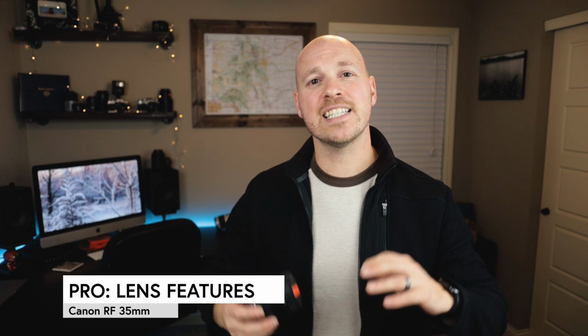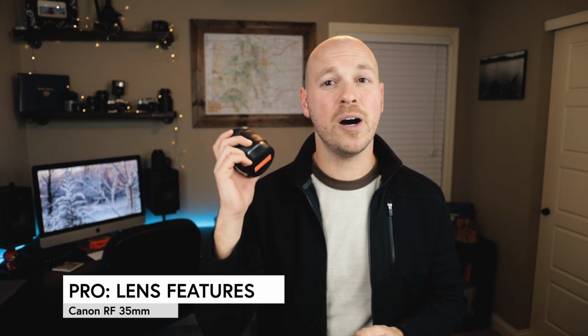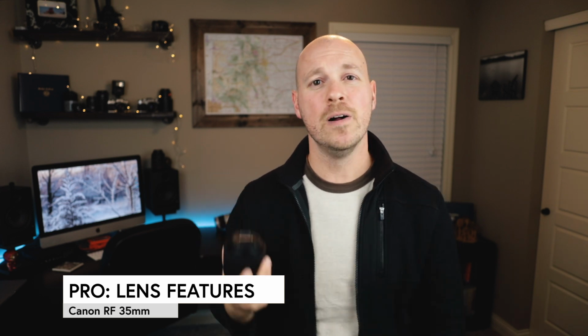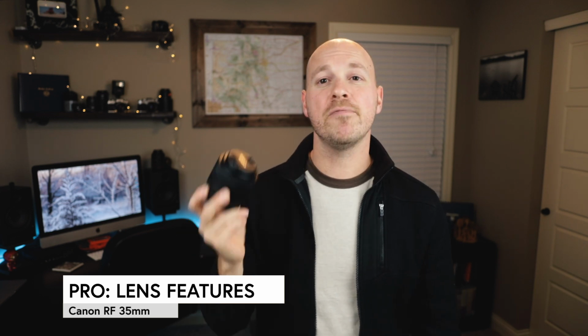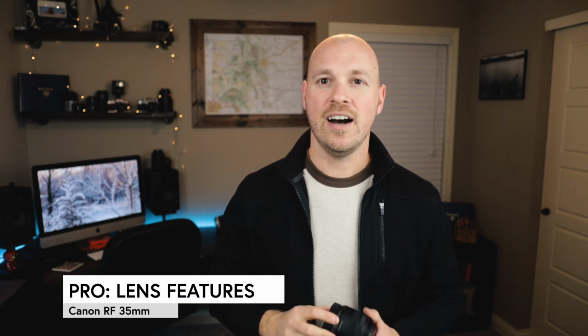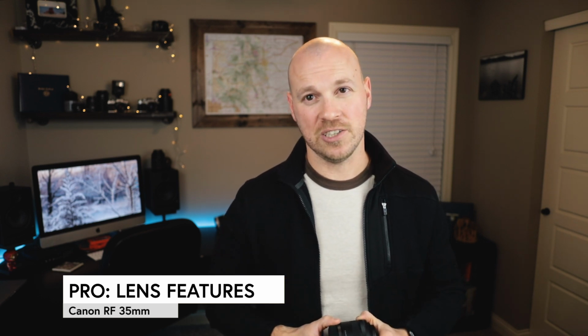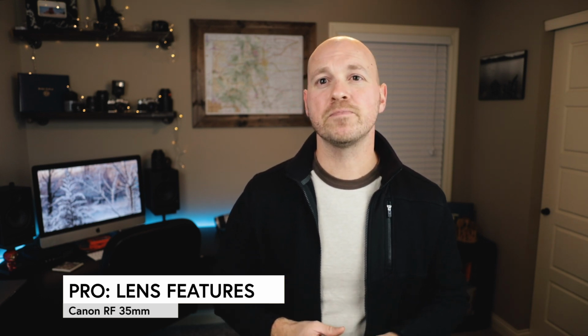So now that we've talked through the specs of this lens, let's talk about some of the pros that I've seen regarding this one over maybe some of the other ones that I've used in the past. Obviously, the big thing is the IS and the macro. I think that those are very, very good features to stuff into a budget lens. I mean, this is by far the cheapest RF mount glass that you can have right now, and it's got some great features. I love the fact that they were able to put macro on here and image stabilization. That's a big selling point for me.